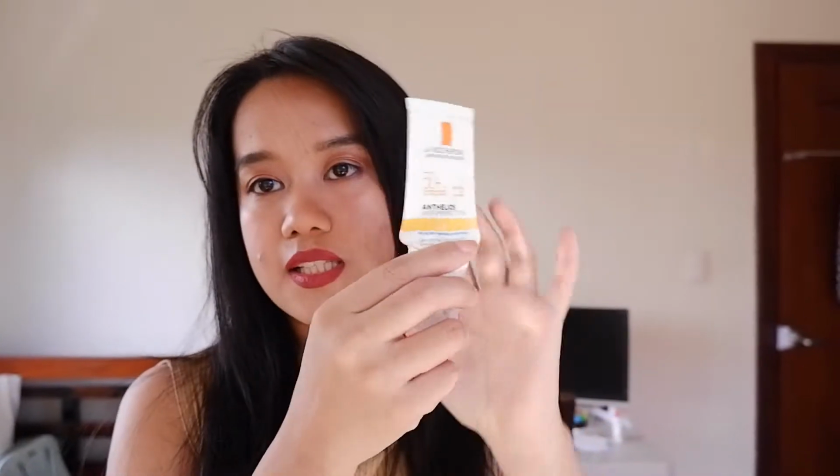So let's begin. The first one is this La Roche-Posay Anthelios Anti-Imperfections, and you can see I've already used this up. This one is not available here in the Philippines, but this is the European formula, because I think there's a different formula for the ones sold in the States. I bought it for around $30 or 1,500 pesos, and you only get 50 ml of the product. So that's quite expensive for how much product you get and for how much you pay.